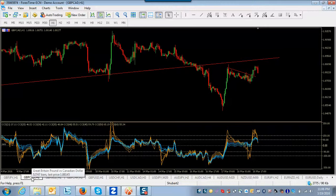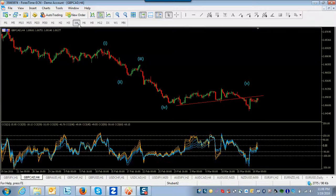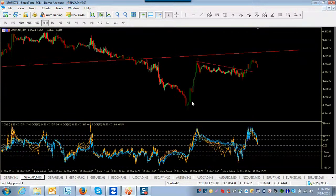On pound Canadian, again, this looks to be a possible wave C in progress of an ABC correction. We have this downtrend in progress here, and this looks to be probably an A, B, and now we're going up for wave C. So kind of similar to the pound yen, I would be looking to go short at the end of this correction. So that's pound Canadian.